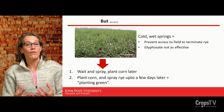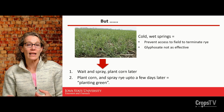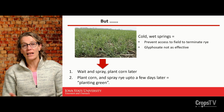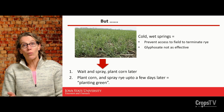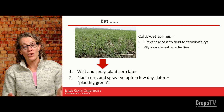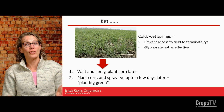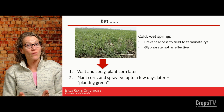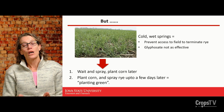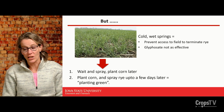And so as a farmer, that means you either have to wait for it to warm up or the field to dry out, and then go in and spray that rye, wait 10 days, and then plant your corn. Well, you don't want to plant your corn later. You want that corn in the ground as early as possible so that you can maximize that yield potential. Or the other thing you can do is to plant the corn and then spray the rye that day of planting or up to a few days later. And most of you will know that practice is called planting green.